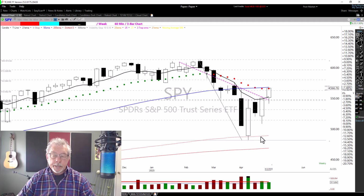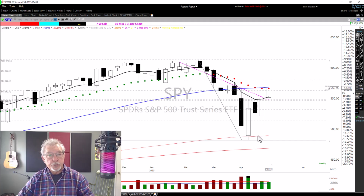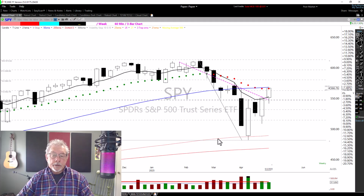That's what we call our dotted deuce. This is the 200 period moving average, and our dotted deuce is a 200 period moving average. It's just modified, okay? We modified it a little bit and we bounced right off of it. I've used that for years, and I think it's an amazing moving average, and I use it on all my charts, both intraday and daily, like you can see here.